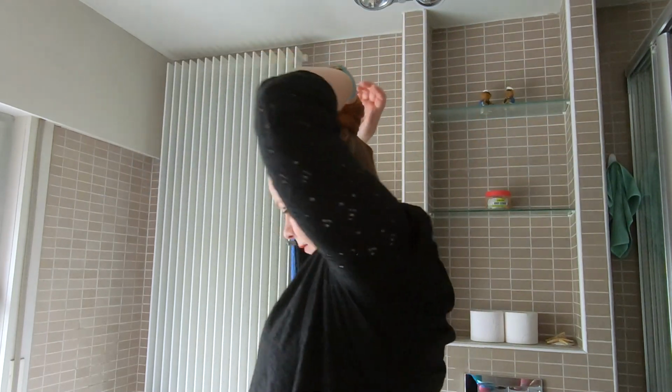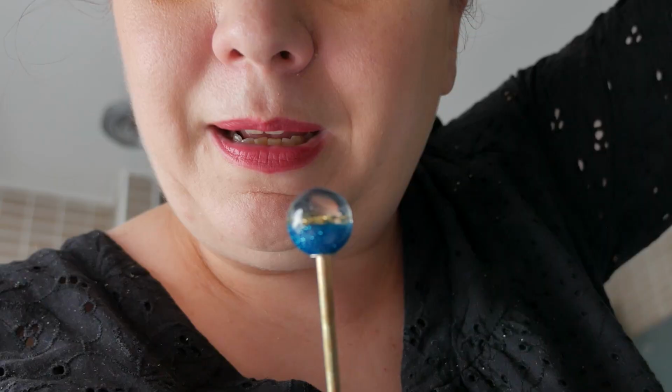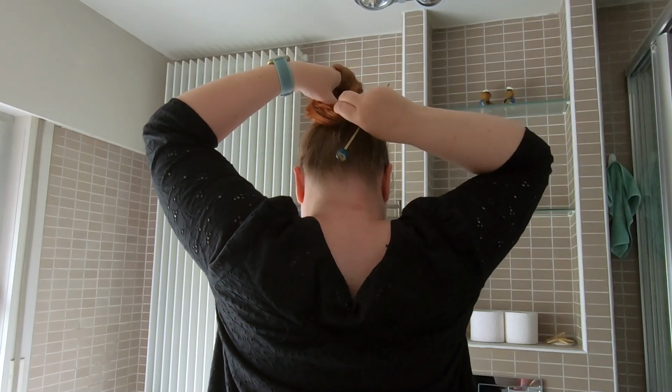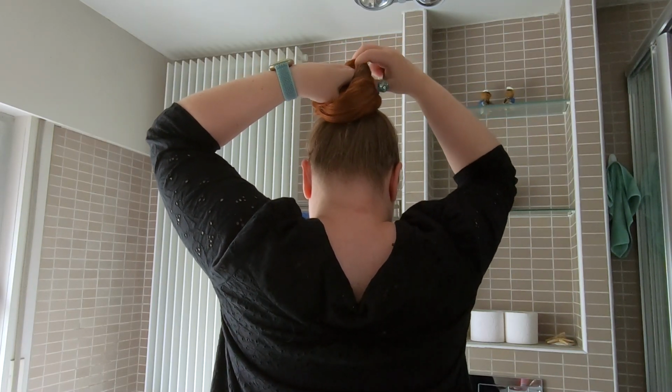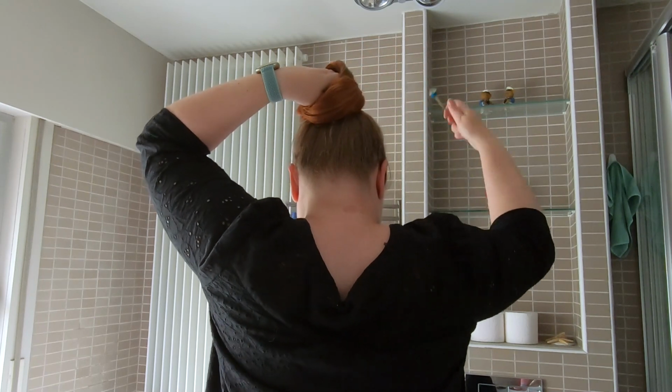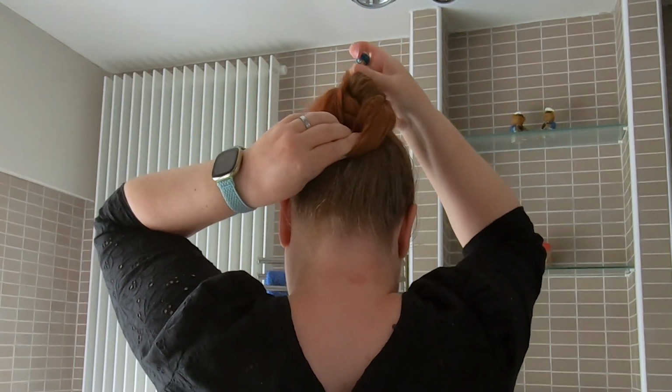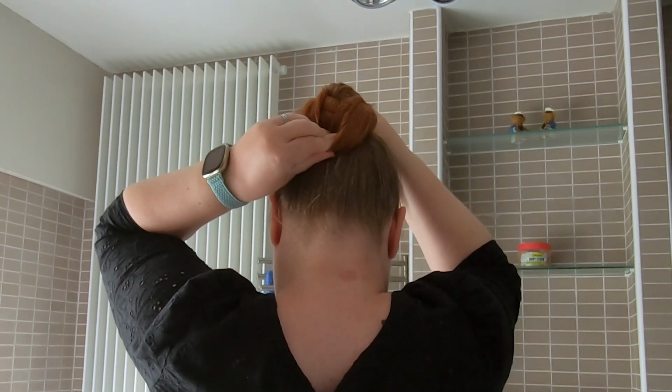Tuck in the ends, and then I like to use a hair stick. I really like this one. It's really pretty. Like sparkles inside. The hair that you wrapped around your thumb, you go around the bottom. The hair that you wrapped around your fingers, on the top. Put the stick in there and come out of the bottom loop. And that's that.